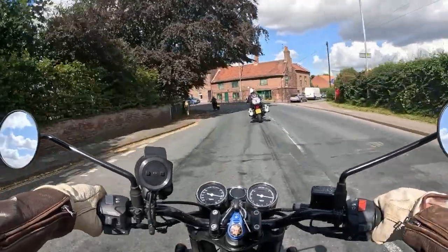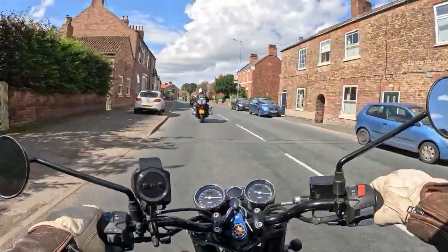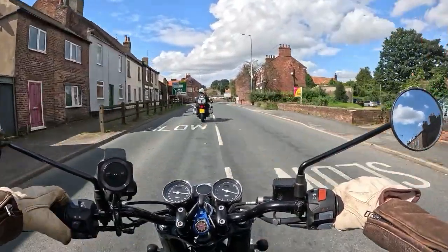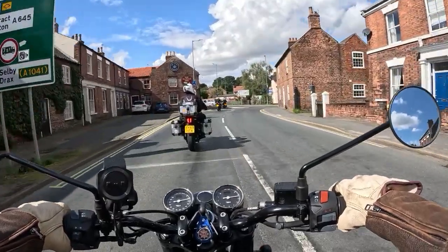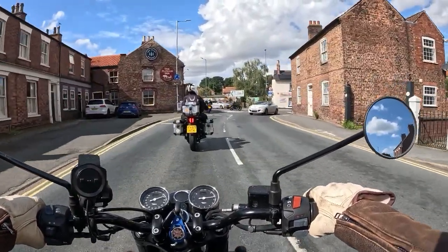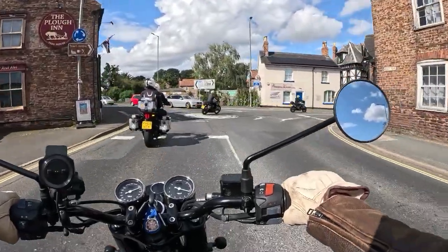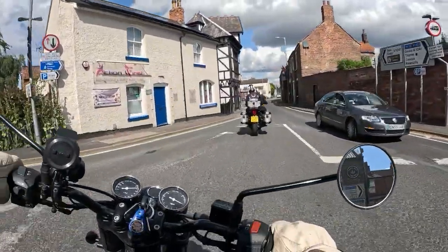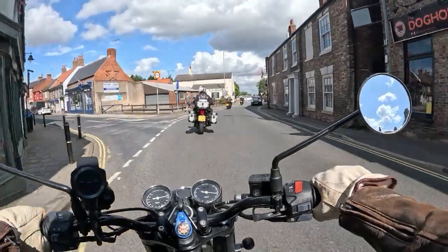We're at the old market town of Snaith now. The name comes from the old Scandinavian word sneath, which means piece of land cut off. It's recorded in the Domesday Book, but there its name is Sneed. But they actually have an annual classic bike show here, which is coming up very shortly. That's always good to attend.